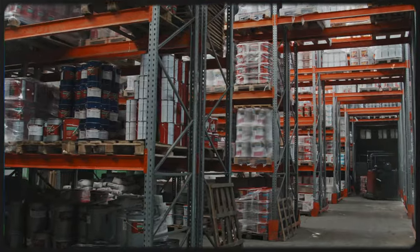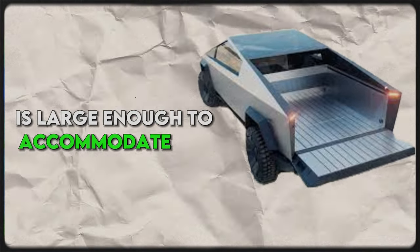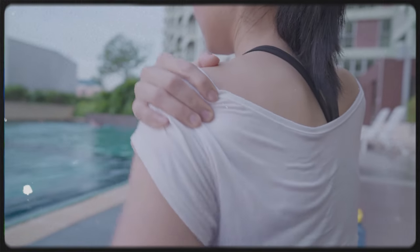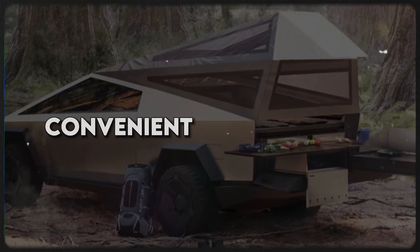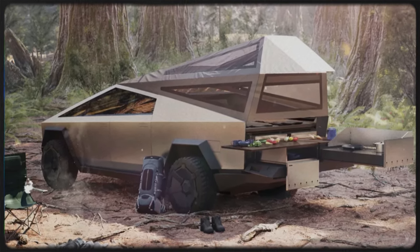Picture this, you're at the hardware store, stacking up wood for the DIY job. The bed of the Cybertruck is large enough to accommodate the whole load, and the built-in ramp facilitates unloading too. No more muscle strain and weird acrobatics. When you camp under the stars, the additional space provided by the Cybertruck bed converts into a convenient sleeping area, which could be made comfy by an optional camper that deploys within seconds.